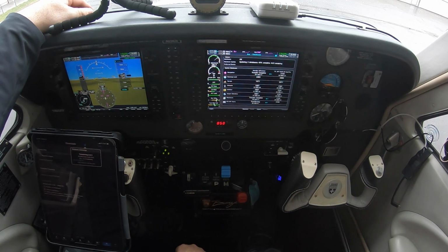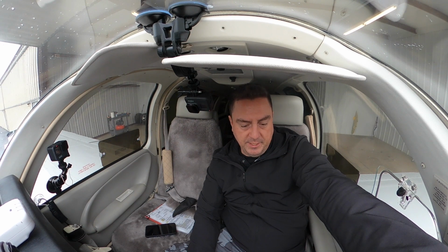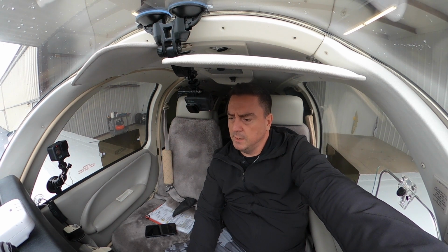So right now we're transferring file charts and we're transferring IFR, VFR charts. Says we're about 42% complete, about 4.5 minutes remaining, which is pretty good. This is a pretty decent size update.